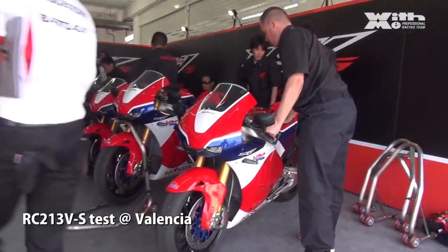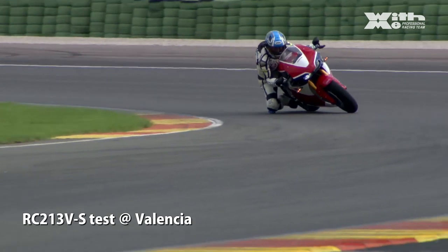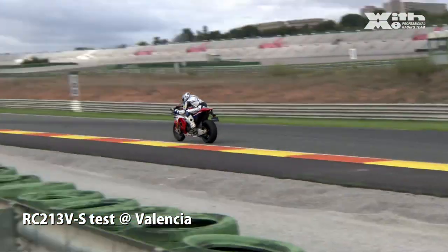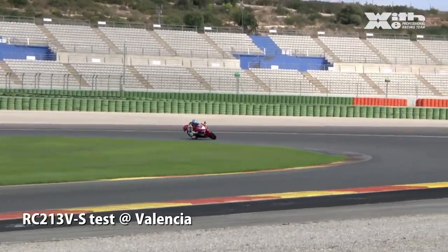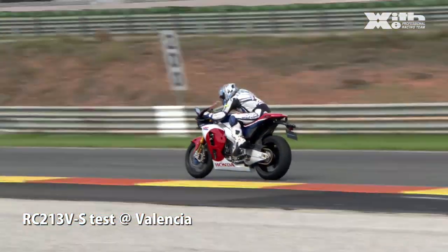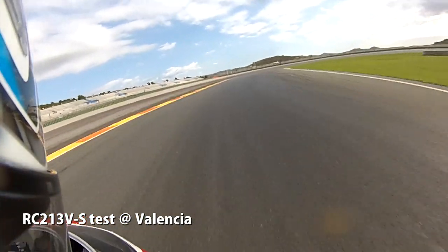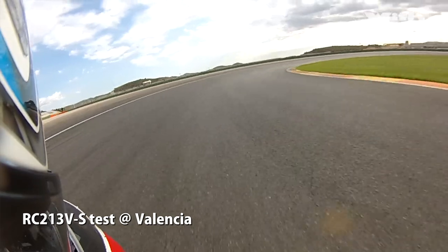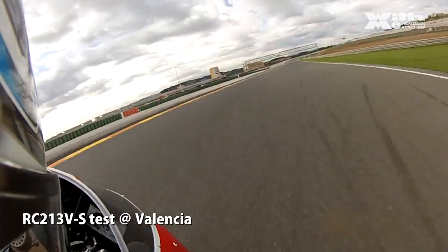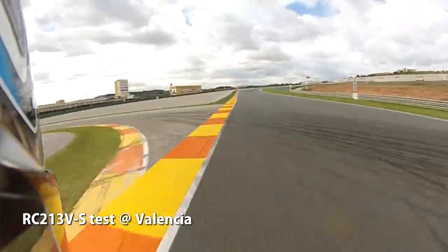European market model is 159 horsepower. It's hard to believe this extreme machine is street legal. In power mode 1, the rear tire quickly loses grip and starts slipping. Even with the bike upright, the rear tire spin doesn't stop. On the street, it's an easy to ride bike, but once you give the throttle a good twist, you get the raw, brutal power of the bike and the fun of battling for control.